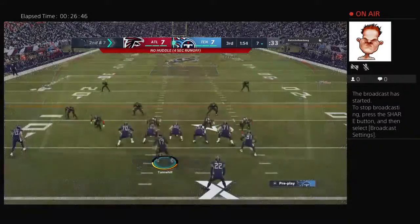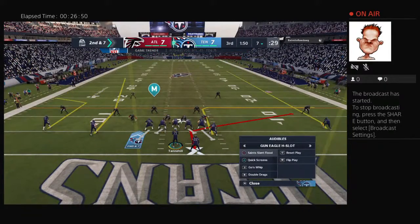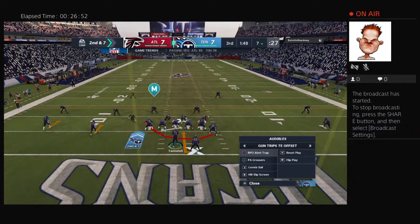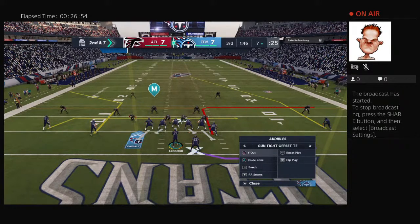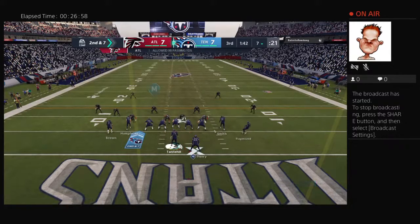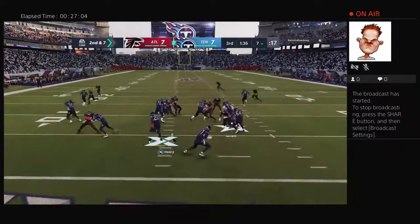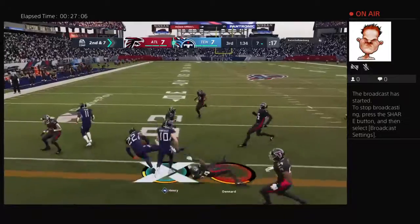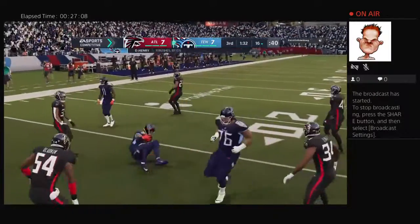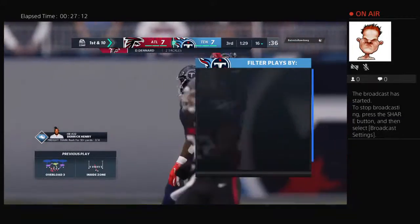22, Derrick Henry. And he'll take this forward only up to about the 7. A gain of 3, 2nd down. Brings up 2nd and 7. Again, it's Henry. And they'll get him down up past the 15. It's a 1st down on a gain of 10.